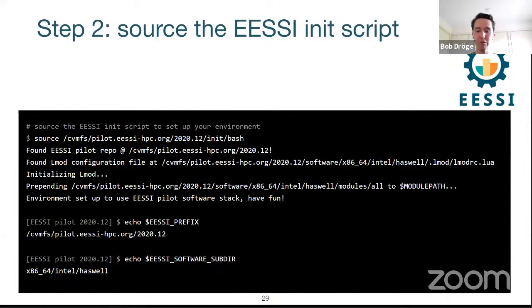Then sourcing the init script, well, that's just running this command, source, and then the init bash file that we have in our version directories. So you can pick a version that you want to use. At the moment, this is the latest version. And then if you source that file, it's going to detect what kind of system you have. And over here, you will see this is recognized as Intel Haswell, or maybe something which is slightly newer, but then it falls back to Intel Haswell if we don't have an exact match.